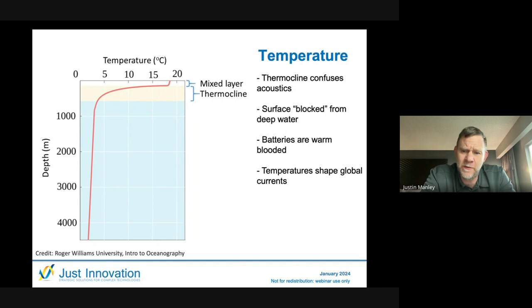Another comment is that temperatures shape global currents. So in some cases, operating areas, the Gulf Stream is a classic example where there's a very powerful current. You have to plan for it. That's actually in many cases driven by temperature conditions.